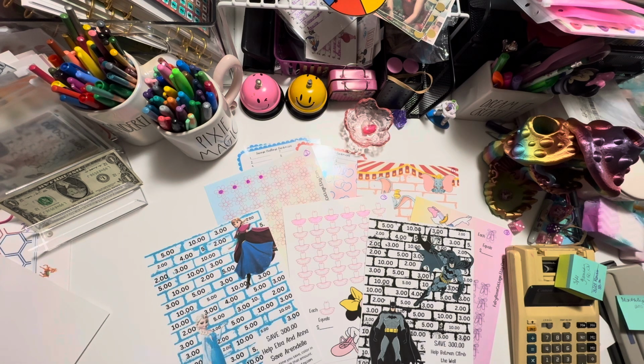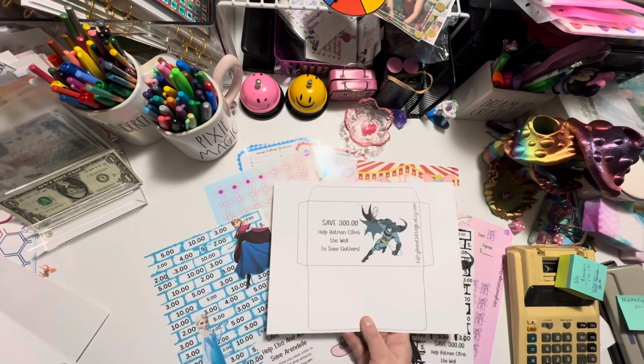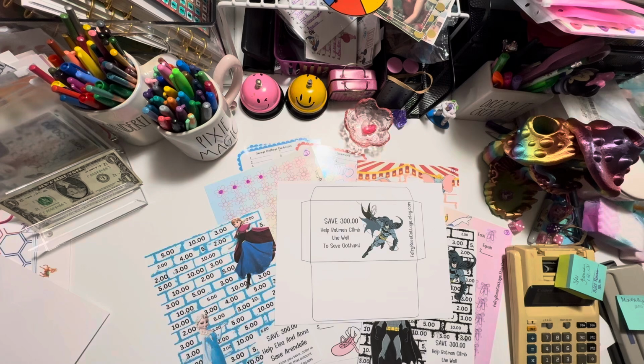Yeah, these are all mixed up because that's not new and that's not new. There's the Batman envelope. That's not new and that's not new. Okay.